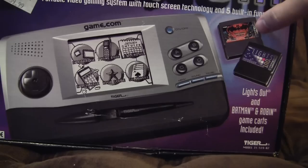Look, it comes with 2 free games, Batman and Robin and Lights Out. Great. Catalogue. Somebody paid £60 for this. Oof, I imagine it was even more expensive when it was new. Tragic. Anything else in the box of interest? Not particularly. Let's look at the back.